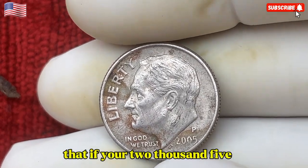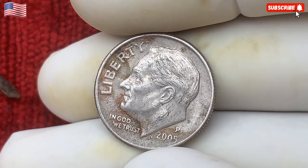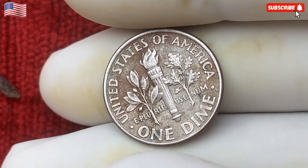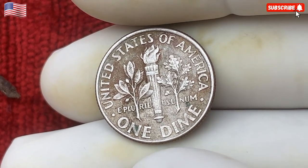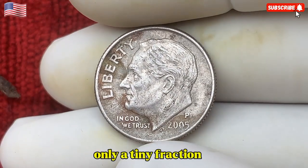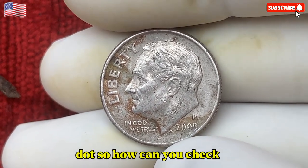If your 2005 Roosevelt dime grades MS 66, MS 67, or MS 68, it can be worth way more than face value. These high-grade coins are highly sought after because they're so rare. Even though millions of dimes were made in 2005, only a tiny fraction exist in perfect or near-perfect condition today. So how can you check?